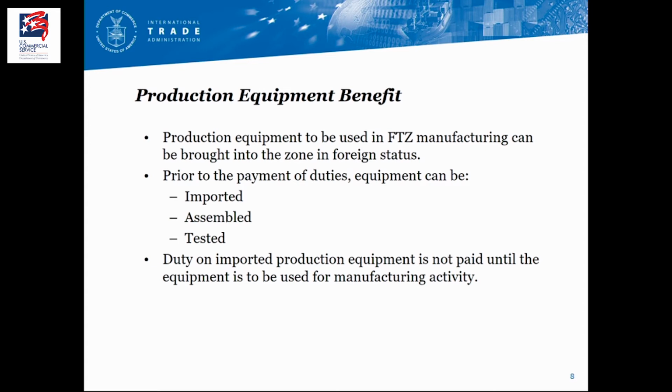Another important thing, and I think this is a little bit of a lesser known benefit to the program, we call it the production equipment benefit. So if you have an FTZ and you're set up for manufacturing, you have what we call production authority from the FTZ board, or you're in the process of applying for it, and you're constructing a plant or you're expanding a plant, you don't need any separate approval.